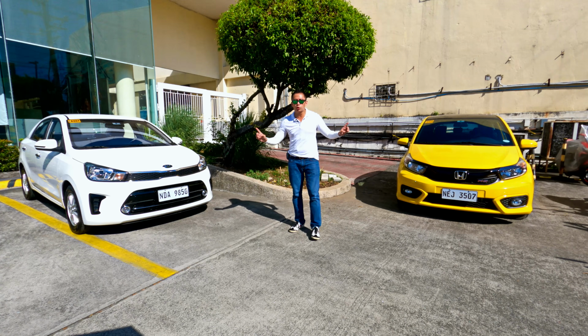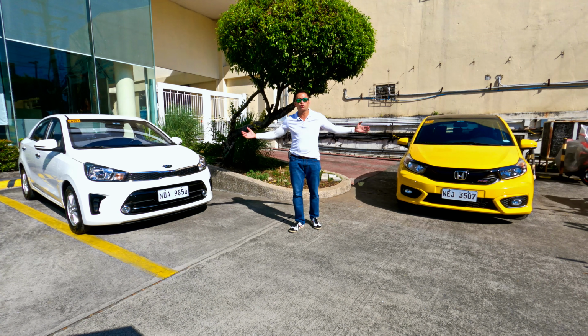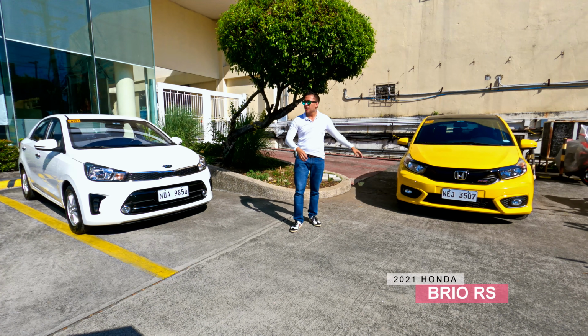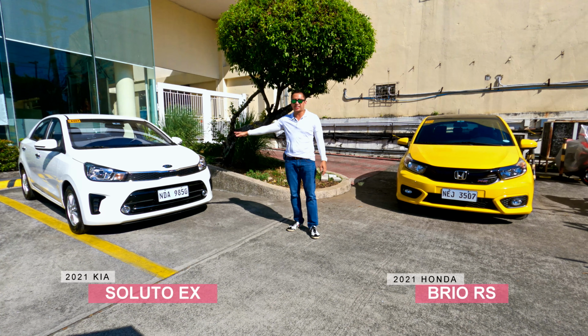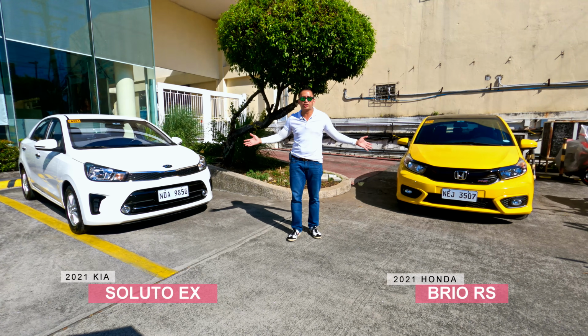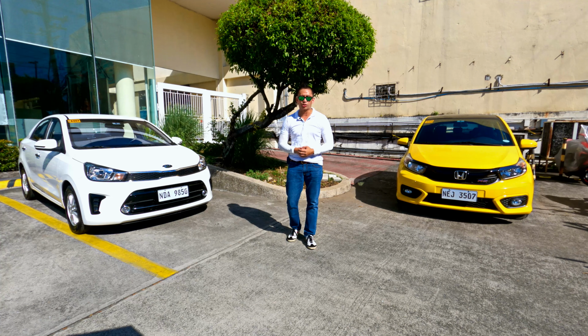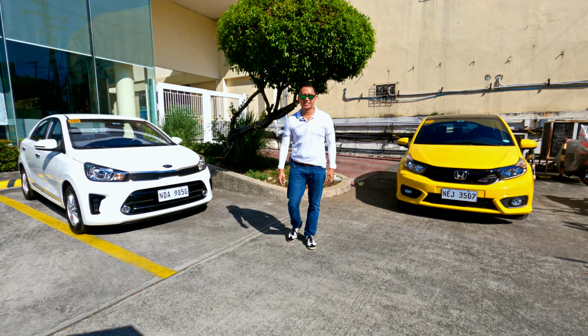Here we have two of those choices that are going to duke it out in today's COMPARO. The Honda Brio RS versus the Kia Soluto EX. Which of these two budget city cars would best suit your needs? Well, it's time to find out. Let's do this.